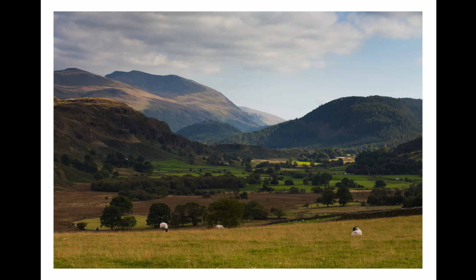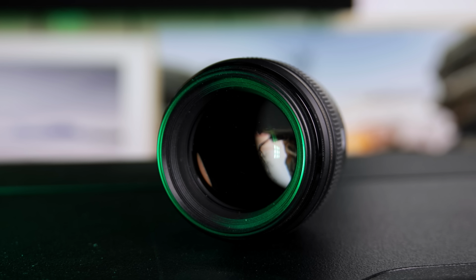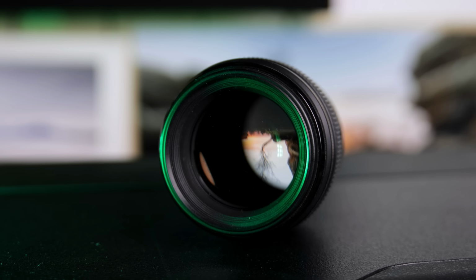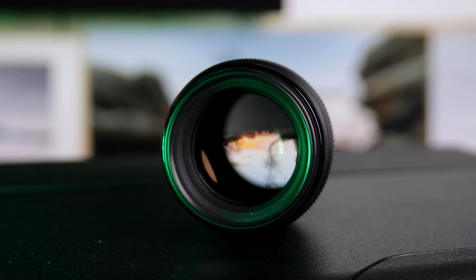I've used it successfully for landscape images, but where I think it really shines is for portraits. At f1.8 with that big fat aperture, it just gives this dreamy quality to the background blur, which is enhanced even more by that 85mm focal length.